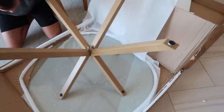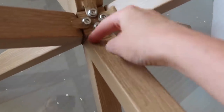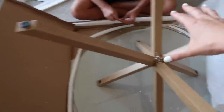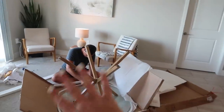Oh my gosh, you guys, this was so simple to put together. Yeah, this was like the easiest setup ever. We just literally clamped them in like we showed you, and screwed them in. Now all you do is move it over to the glass, and I think all we do is screw these down in the four, and it's done. Oh my gosh, look at this. I think it just goes so well.